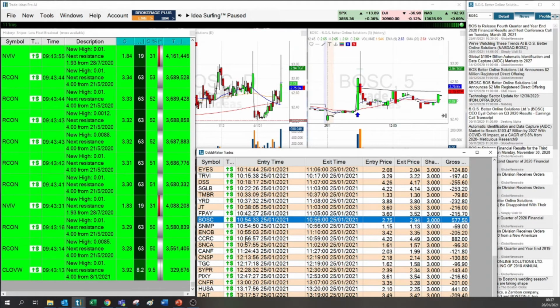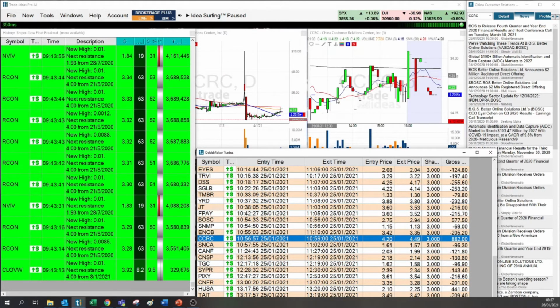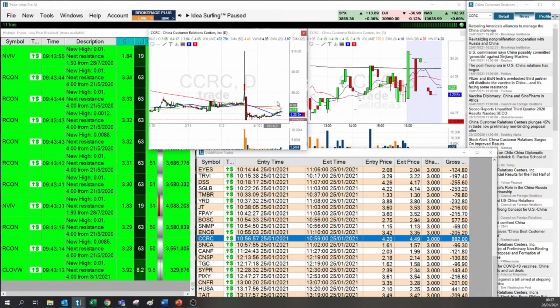Let us see the next one, or look at this one, CCRC. Very nice previous high, and today it tested the moving average. Tested our moving average here. It tested our 50 days moving average here, simple moving average, and then it returned back.